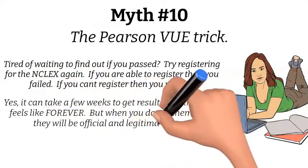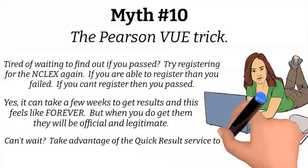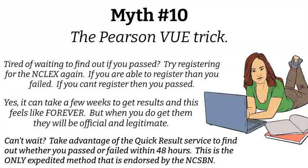The theory is that you try to re-register for the NCLEX exam. If the system allows you to register, then you must have failed your initial exam. If it doesn't let you register, then you must have passed. There are even websites that are dedicated to explain all about this trick. However, even on these websites, it says the trick may work. And the worst case scenario is that you get charged for another exam that you didn't need to take in the first place. Listen, I know it can feel like forever when you're waiting to find out your results, but this trick is simply that, a trick, and it doesn't work.